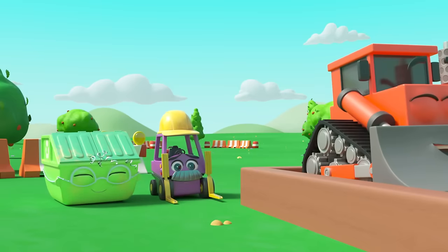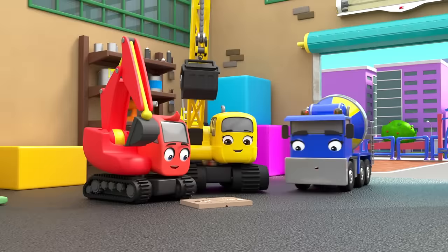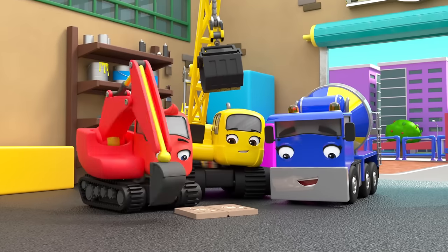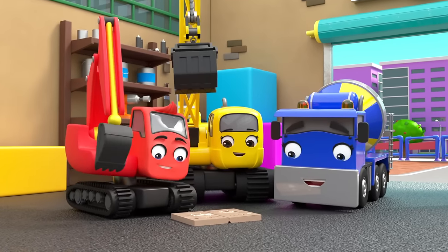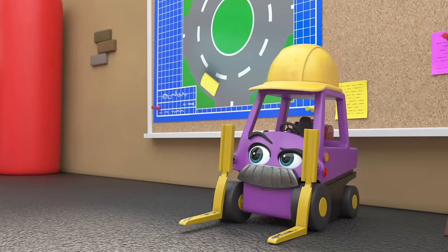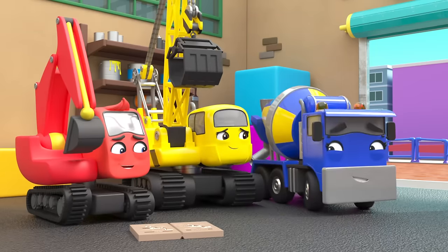Oh, Digley has a new book. Everyone wants to see. It's all about dinosaurs. But Mr. Rubble is waiting. It's time to start work.